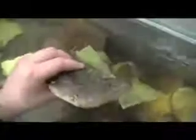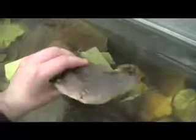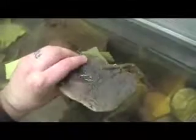This is actually a whale shark, but some of these specimens have had to be gutted, whether for research purposes or just for preservation purposes. But we've got some pretty cool specimens in here.